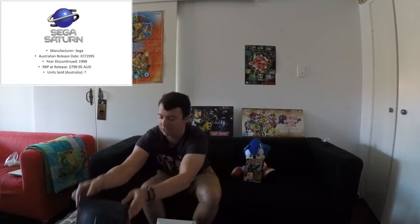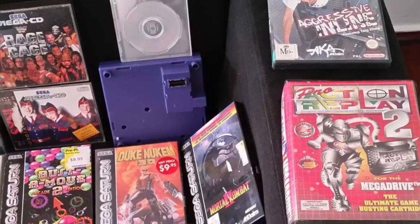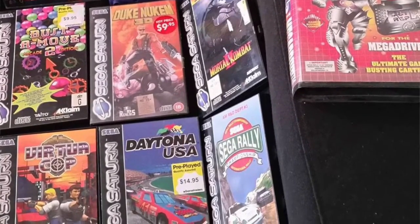So it'll be interesting to play that once I get all this stuff set up. So another console I got, another Sega related one, is the Sega Saturn. Now, previously last week, you would have seen from the photo that I picked up quite a few Saturn games. However, I did not have the console because he didn't know where it was. So we located it this week.